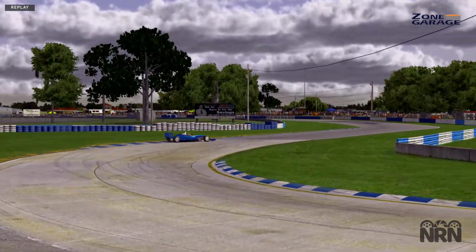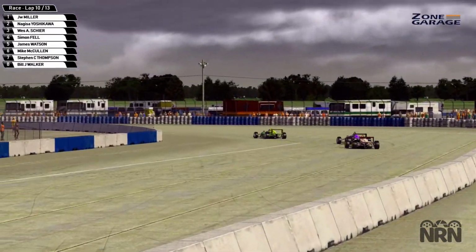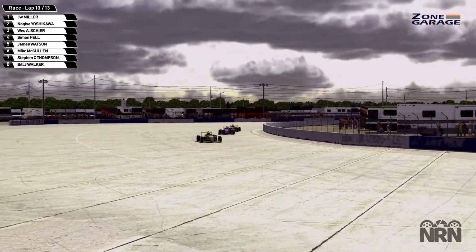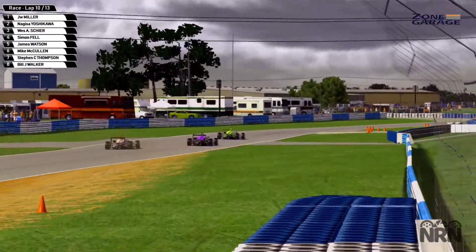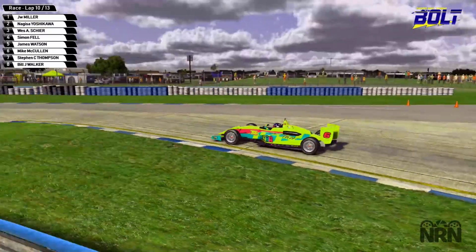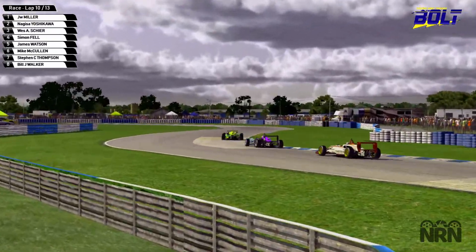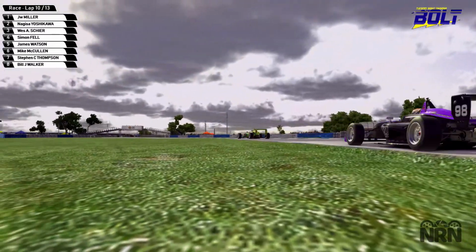Very similar scenario. Just overcooks the thing on corner entry. Bill Walker also having an issue. I'll tell you what, Wes Shire is right on the rear wing of Nagisa Yoshikawa now as we work lap number 10. Yeah, Nagisa's starting to fall back a little bit, so it's go time for Wes.